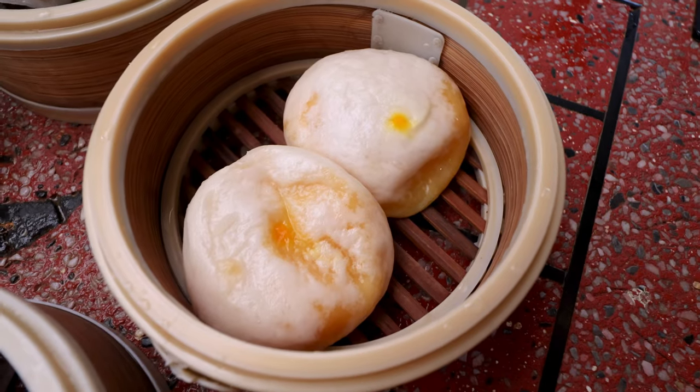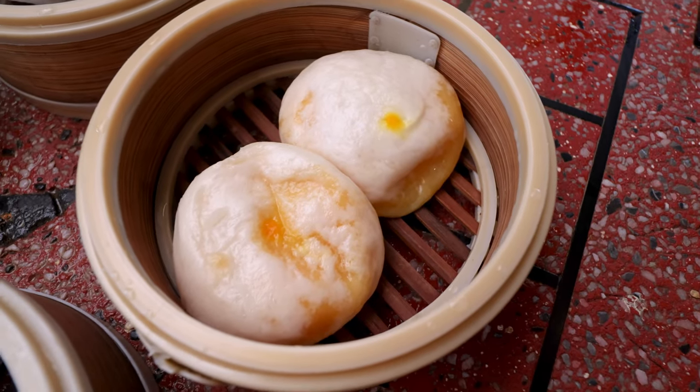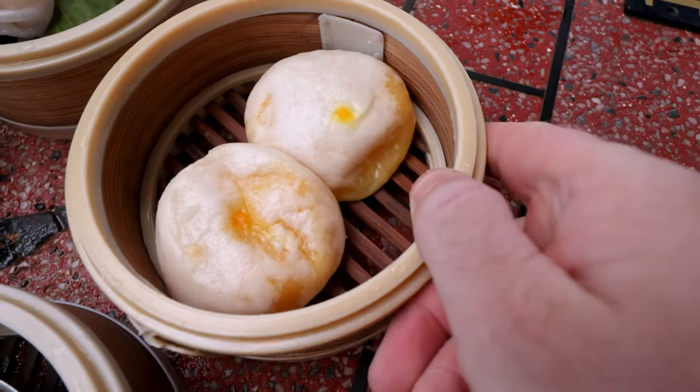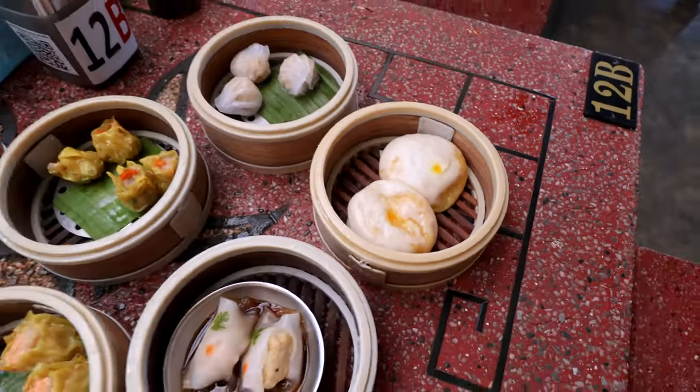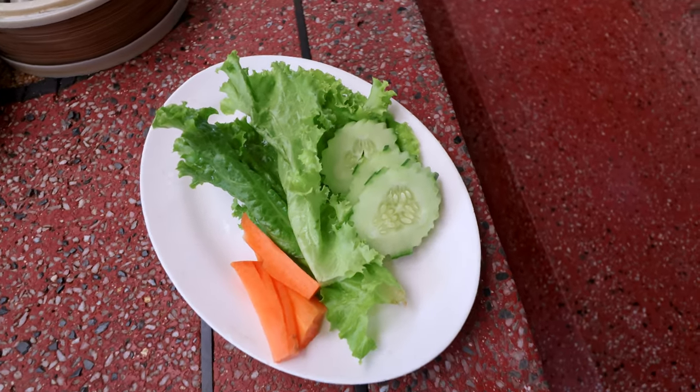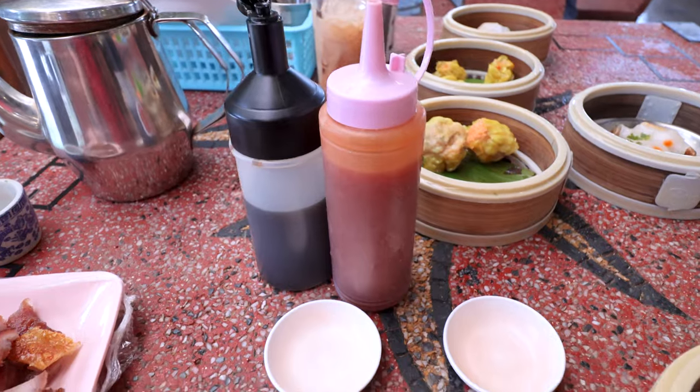That's our dessert. Although I think we might be having the Chinese dumplings as well, since I saw her making them. But just look, they're almost oozing and bursting with that custard. I don't know why they brought me this. Little salad, not sure we'll be eating. And of course, you've got your two sauces.